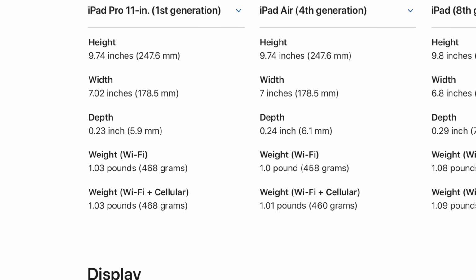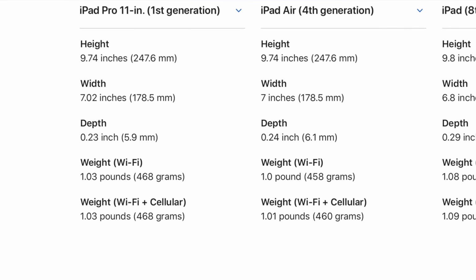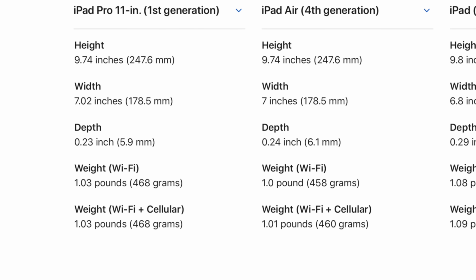And believe it or not, the dimensions of the Air 4 compared to the iPad Pro are actually very slightly different. Likely not something you would notice when holding the two of them, but the website does go into detail that the iPad Pro is 5.9 millimeters thin, whereas the Air 4 is 6.1 millimeters thin. So maybe this is Apple's direct response to, you know, the iPads bending too easily.